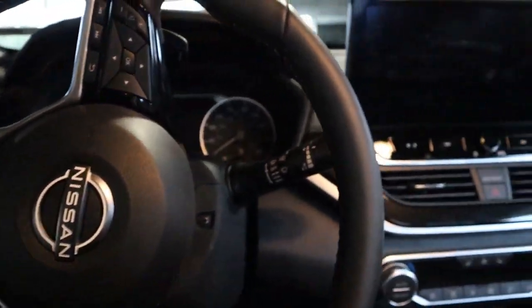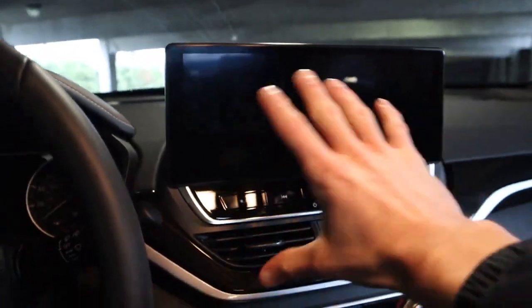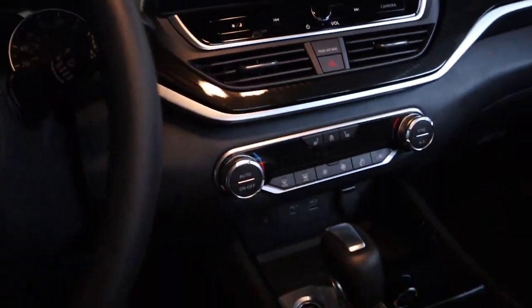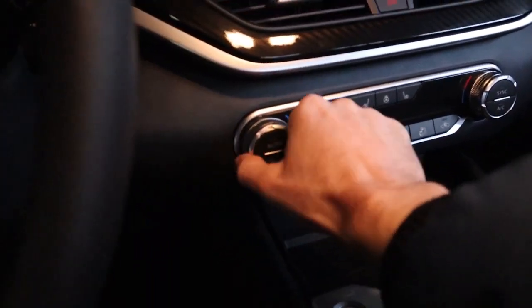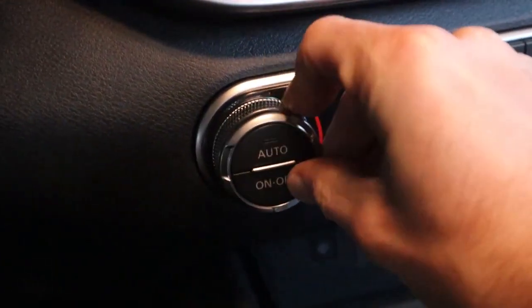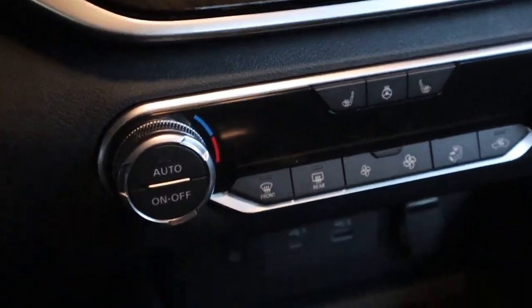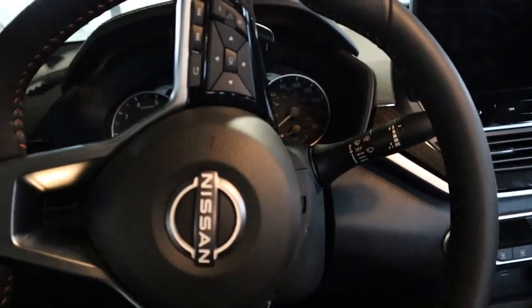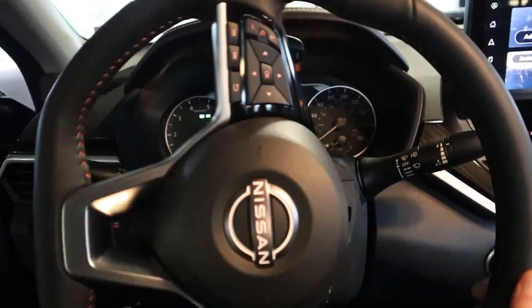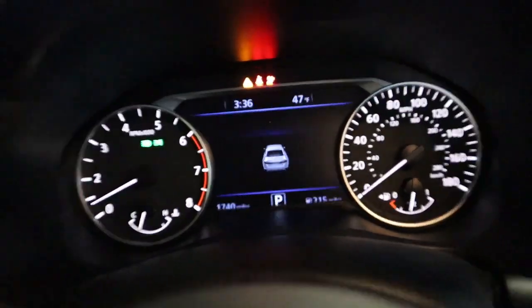They did facelift the interior as well with this 2023 model, and the biggest improvement here is this big center screen, which we'll talk about in just a second. But even the switch gear over here feels really nice in the hands. It doesn't feel cheap by any means. It's got an aluminum bezel to it, and the buttons over here don't feel cheap either. They have a little bit of resistance to them, and overall just a really nice looking interior cabin. Let me show you what that looks like lit up, and same with the instrument gauge cluster.